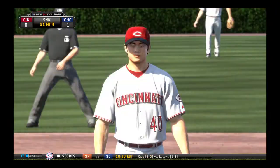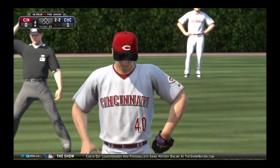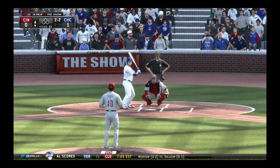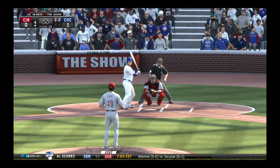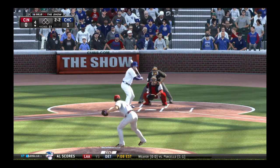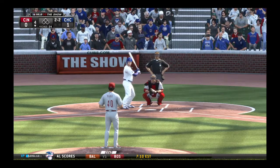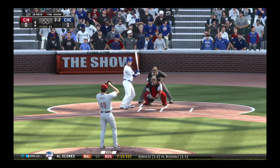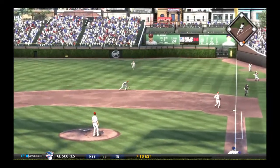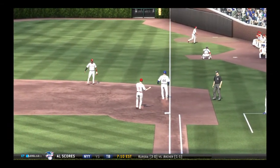To 2 balls and 2 strikes now. Come on, Gabby. Now here it comes. Just does stay alive as this is fouled back. Now a swing and a bouncing ball toward the hole. Phillips throws to first, and that's out number 1.